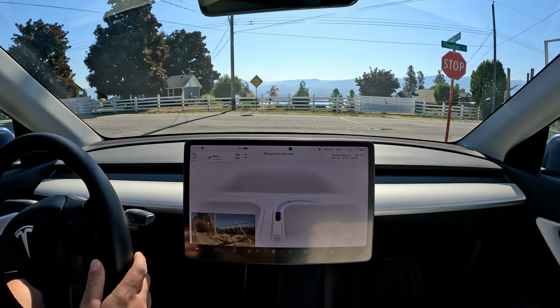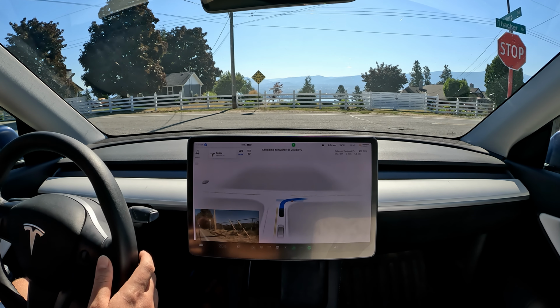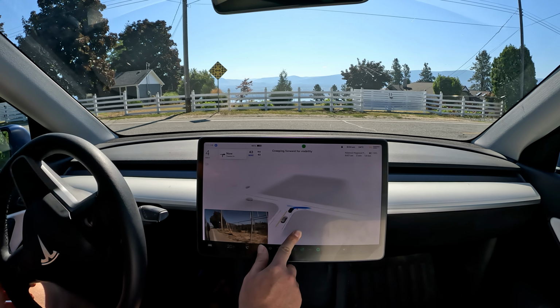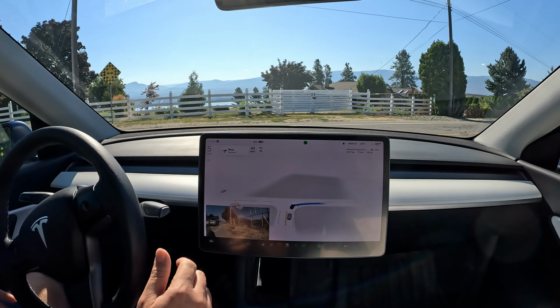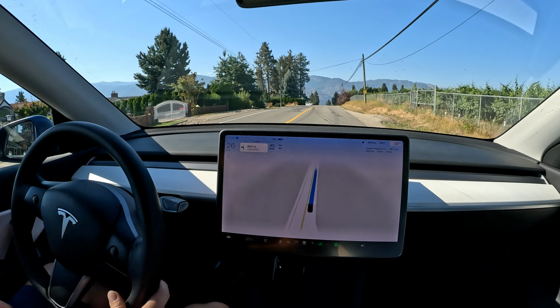Coming up to a stop sign. Now it's creeping forward for visibility. We're kind of occluded on the left-hand side here, just due to a bush and parked car. But it's clear to go, so we're going now. And the person behind me is honking at us.